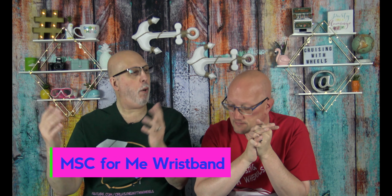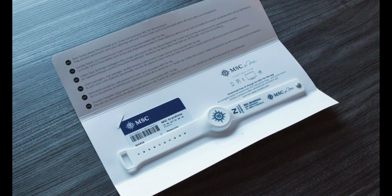And guests who don't purchase the wristband can access some of the features on the app just by themselves, such as checking how full the restaurants are, or booking excursions. And then they have the MSC for Me Wristband Plus. What's that? Well, in addition to the ship locator, it gives the freedom to go hands-free all around the ship, doubling as a cabin key. So just like the WOW band, for purchases, reservations, and cabin access. The smartwatch is a little bit more fashionable and updated than the basic wristband. And with the MSC for Me Wristband Plus, you can also keep in contact with your friends on the ship, which is really, really cool.